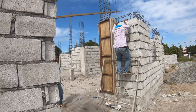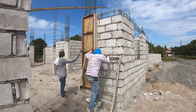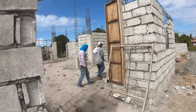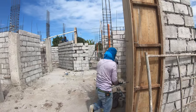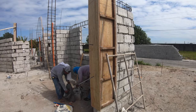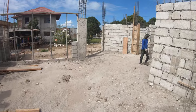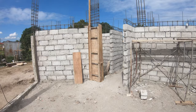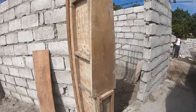Working around, Mr. Wilson is back, and Mr. Jojo, and they're working on adding forms for additional columns. If they continue with the same modus operandi that they've been working on, they will be pouring these columns this afternoon. And then we've also got another form over here that was constructed yesterday for the dirty kitchen area. This is the area between the dirty kitchen and the breakfast nook.